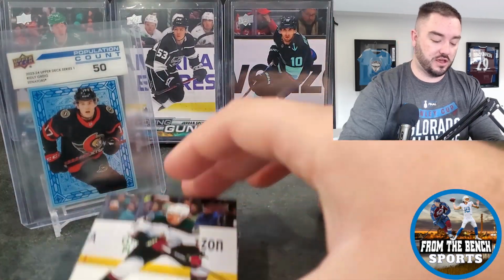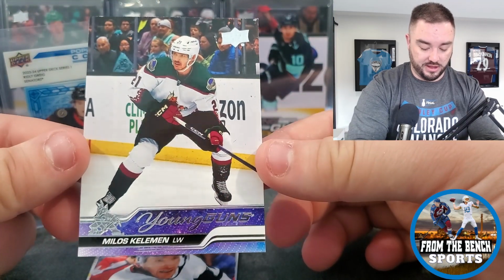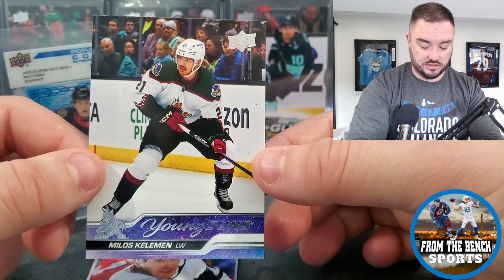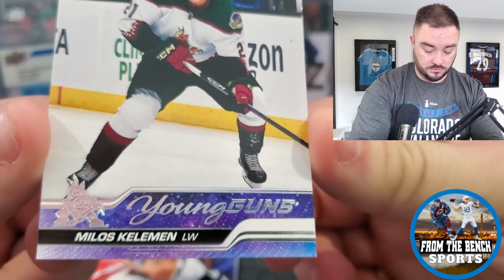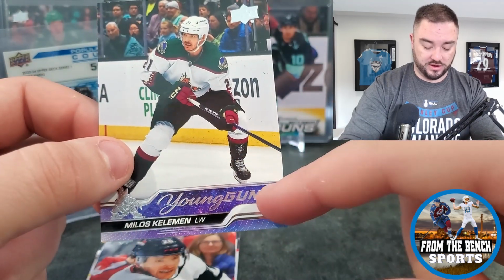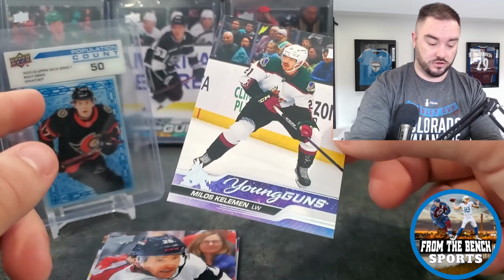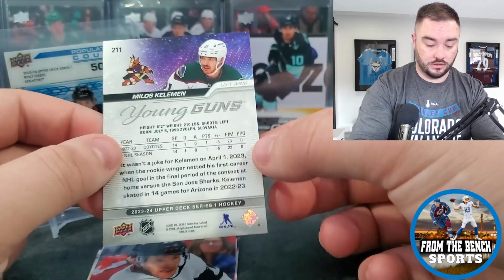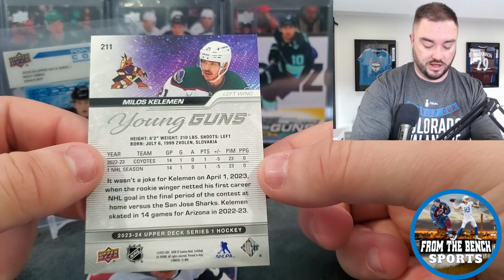And then here's our first look at the young guns. Not the guy we're looking for here. This guy did not make my top 20 list video that I made, but Milos Kelemen for the Arizona Coyotes. Kind of a cosmic look at the bottom. Silver logo there. The Deluxe, if we pull one, it's going to have kind of the same blue as the box, around the foil where the silver is.